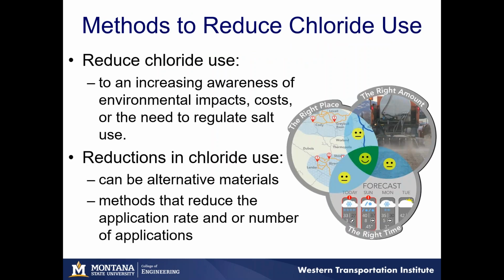Another case study that we highlight are methods to reduce chloride use. And so there are many reasons why you may want to reduce chloride use. Maybe that's just increasing awareness of environmental impacts. Maybe from the top down, you've been told that you need to reduce costs overall, and the bulk of your cost is purchase of salt. Maybe you're being regulated on, or you know that regulations are coming for reducing chlorides in ground and surface water. There's all different reasons, and there's different ways to go about reducing.